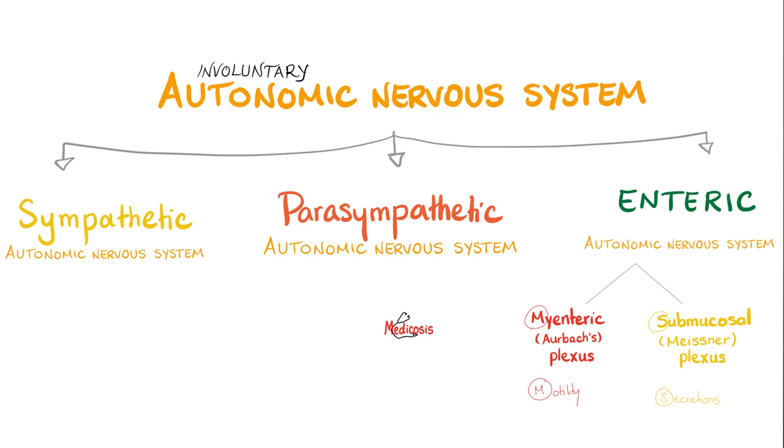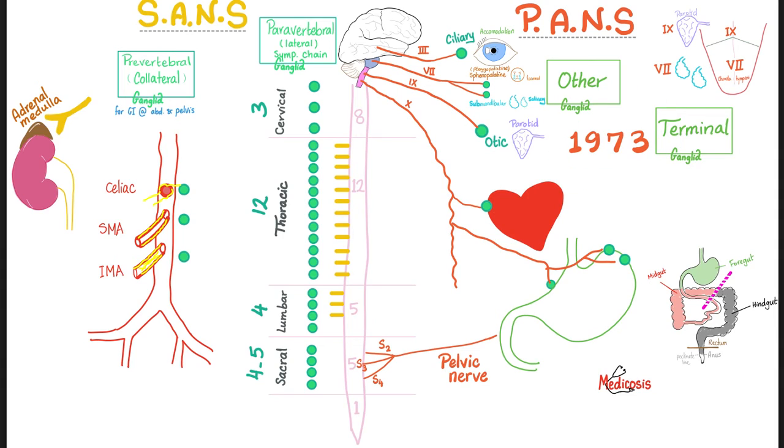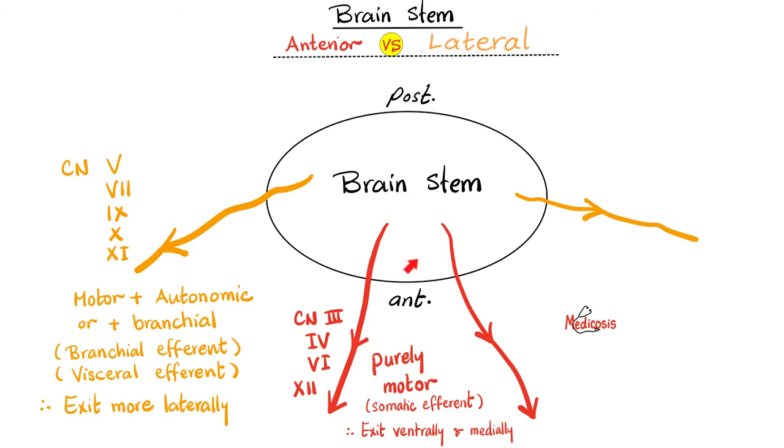Does the abducens nerve have any autonomic fibers in it? No. The only cranial nerves that have autonomic, i.e. parasympathetic fibers in them are oculomotor, facial, glossopharyngeal, and this is not a 1, this is a 10. Vagus, baby. Since the abducens is purely motor and not motor and sensory, not motor and autonomic, it's just purely motor, it's gonna leave the brainstem straight ahead, forwards, and more medially, not laterally like these.